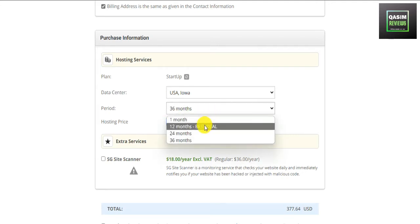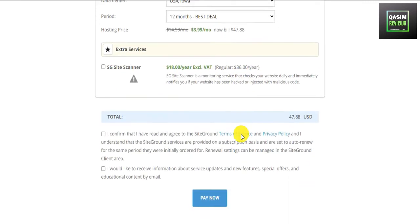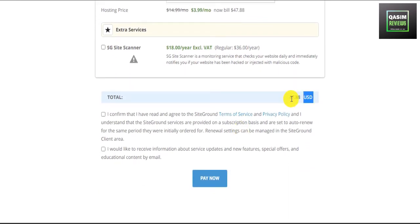So if you've got a low budget, then you can start with the 12 months plan, but if you have more budget, then you can choose their longest 36 months plan. So no need to select this extra, and here you can see the total price is only $47.88. Then check all these boxes and click on the Pay Now button and complete your purchase. Then you'll receive all the details in your email.